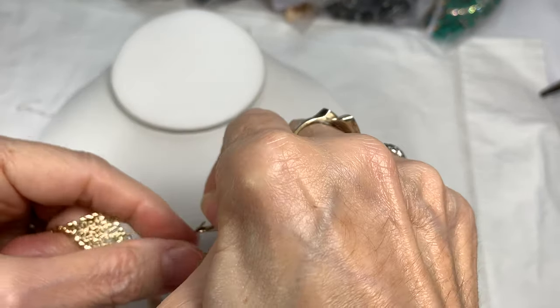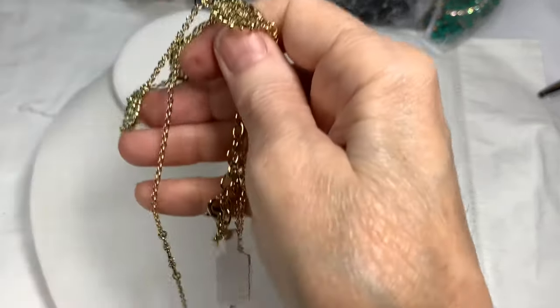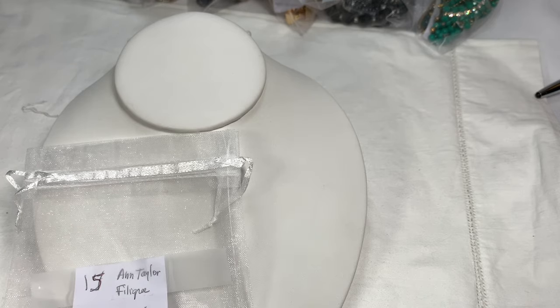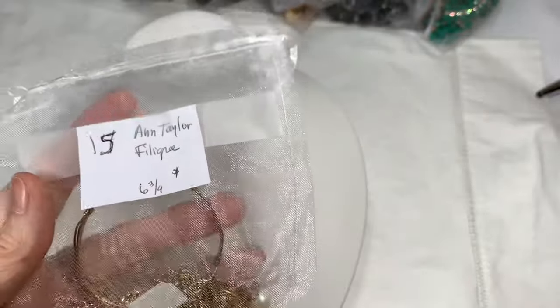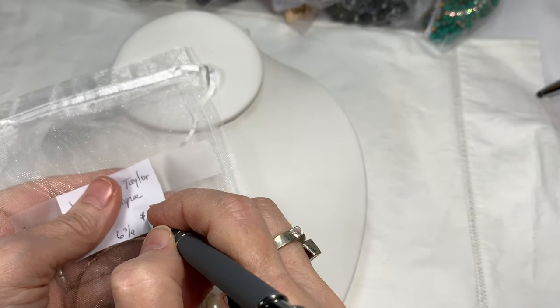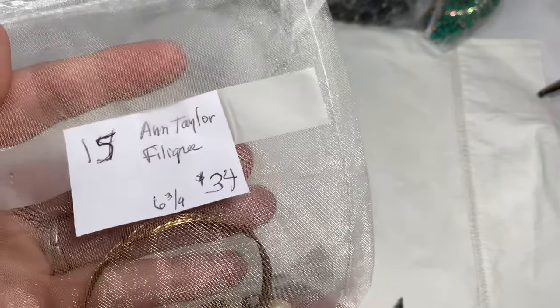This is one of those that springs back on me. We'll put this carefully back in the bag. There's no stones missing. It's in great shape. Cute little tassel. You can add that to other pieces too. And your bracelet. So bag number 15, Ann Taylor filigree, with the rhinestones and the little extra piece. I'll say 34 on this one. Bag 15.